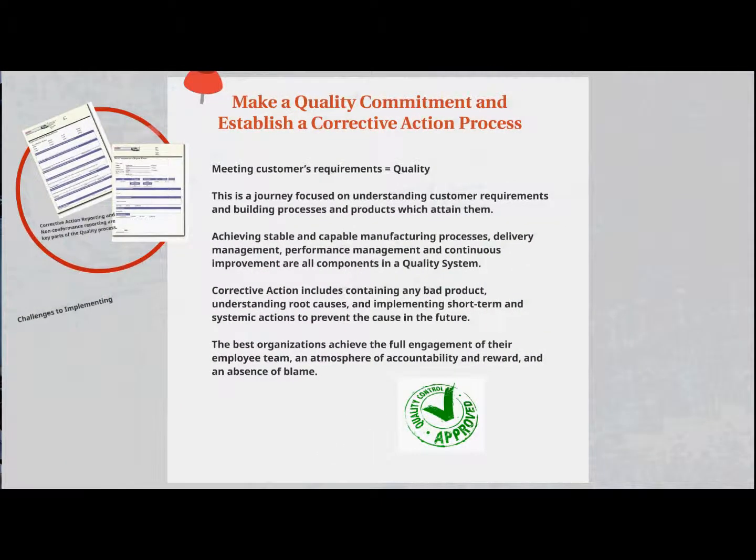The next best practice is making a quality commitment and establishing a corrective action process. You all, I'm sure, know that meeting the customer's requirements, that's the definition of quality. It's a journey focused on understanding customer requirements and building processes and products which attain them. Achieving stable and capable manufacturing processes, delivery management, performance management, and continuous improvement are all components in a quality system.